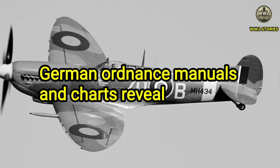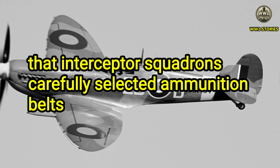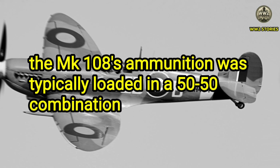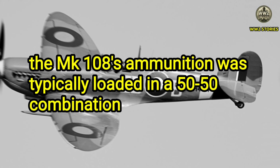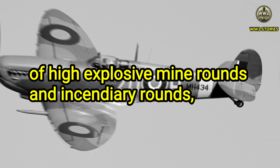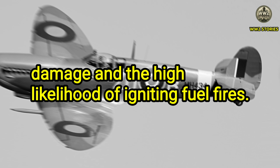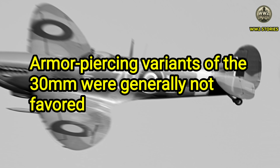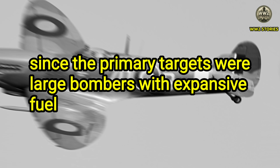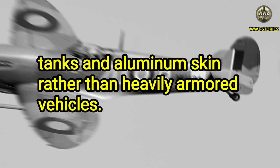German ordnance manuals and charts reveal that interceptor squadrons carefully selected ammunition belts according to expected targets. For bomber interception, the Mk 108's ammunition was typically loaded in a 50-50 combination of high explosive mine rounds and incendiary rounds, ensuring both structural damage and the high likelihood of igniting fuel fires. Armor-piercing variants of the 30 mm were generally not favored for air combat since the primary targets were large bombers with expansive fuel tanks and aluminum skin rather than heavily armored vehicles.